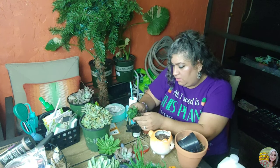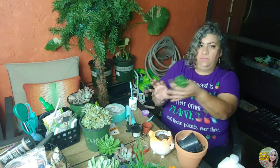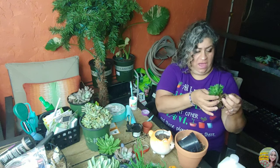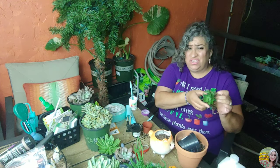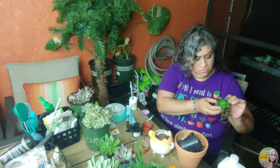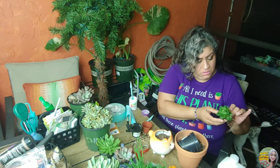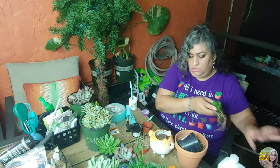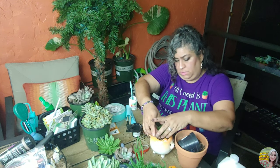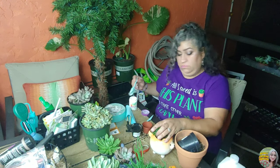If I rinse these roots now, I can release a lot of this old soil. So I'm going to pause while I do that. So I got most of the soil out of there. This really did need to get repotted. So I'm glad I chose this one to put in there. Alright. So I'm going to put that in there. Fill it up with a little more soil.